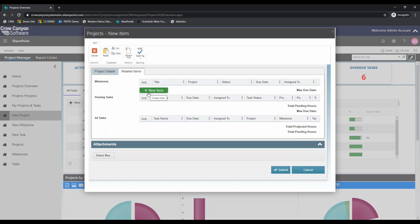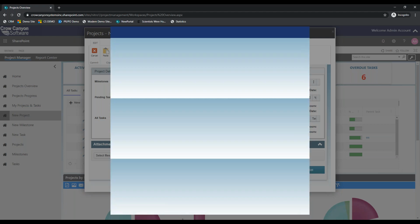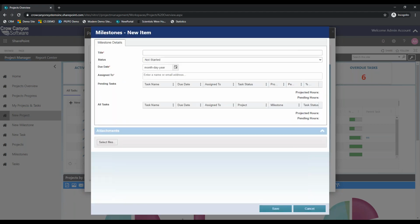it's kind of like repeating rows, I guess is the best way to say it, in the old InfoPath forms to an extent. The mindset here is why we break these up into separate lists is because it gives you the ability to capture content specific to that particular list type. So the milestone form, when I open this up, is going to be different than the project form. We can capture a whole new subset of information related to this particular milestone, different from the project.